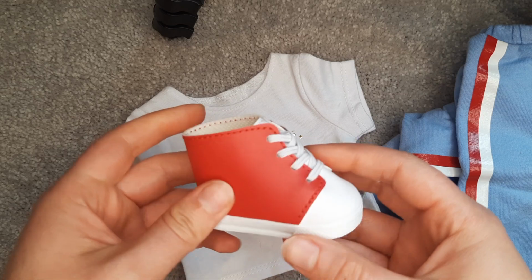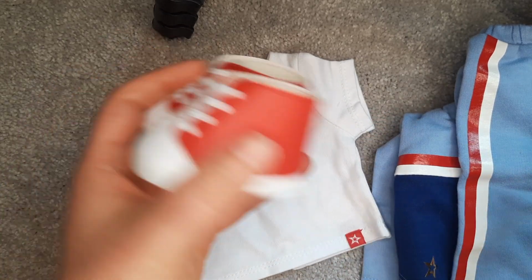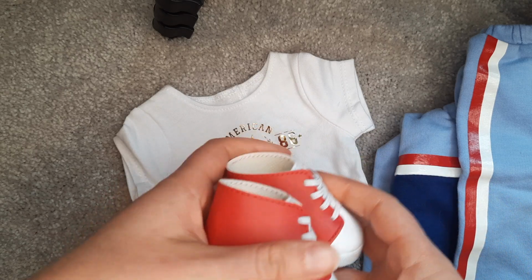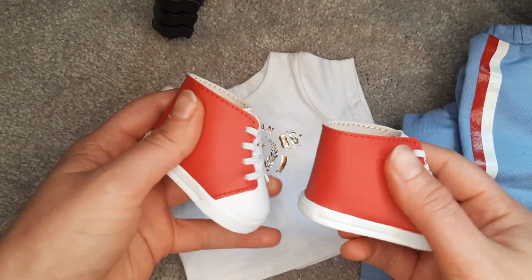Whatever doll you have. Absolutely. These are great. And then the red is just very matchy-matchy, which I love. I think they could have also gotten away with a dark blue. I hope that they'll stick with this style and release more.